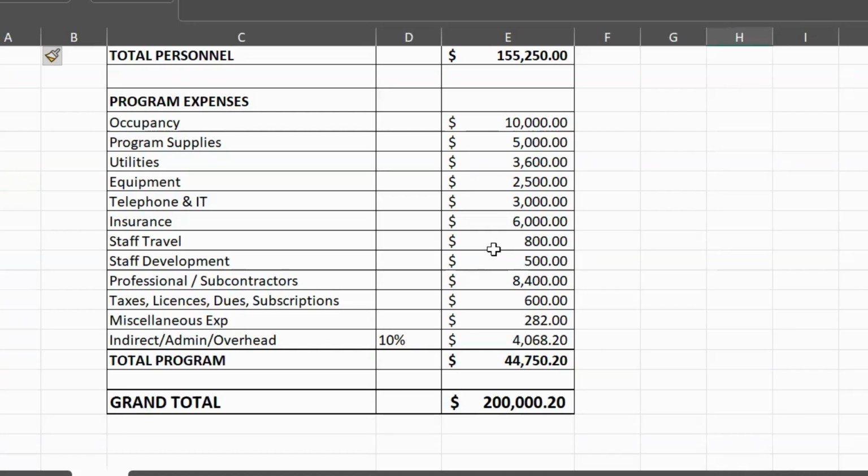You also have funds for taxes and license, miscellaneous expense, and then you have indirect costs, which can also be your overhead or admin costs. Most funders will limit you at 10%. Some will allow you to go to 12 or 15%, and some may be more, but the average would be 10%.